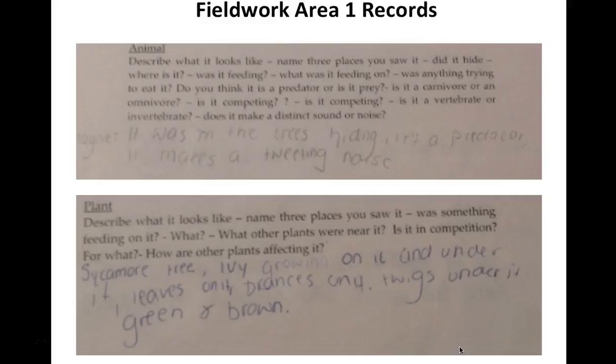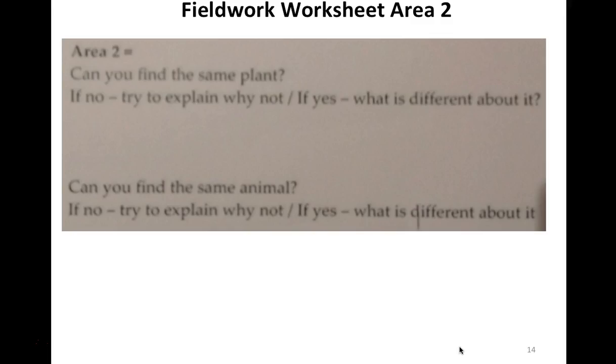This student also chose a magpie as the animal she studied, and a sycamore tree as the plant she examined. There's less detail provided than in previous examples. This is an example of the questions posed to students regarding area 2, where they're asked firstly to indicate if the plant or animal was present again in the second area and to explain its absence or the characteristic differences between its appearances in area 1 and 2.